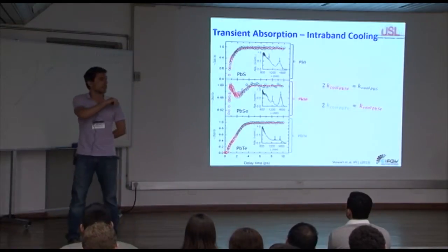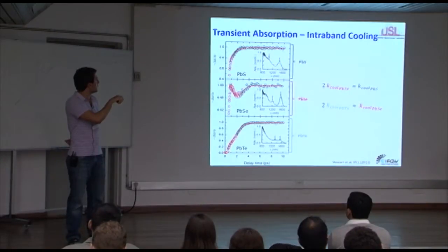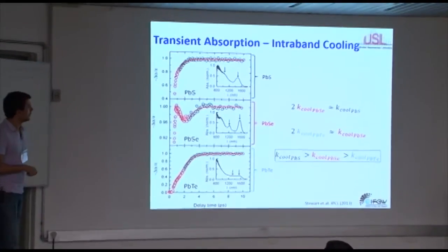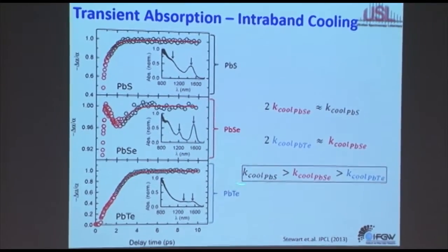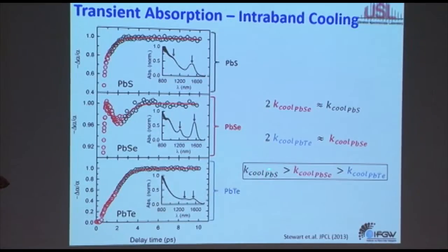Like when you compare different materials, I can see how long it takes to populate. Once I excite it to the P level and I probe it to the S level, I can see how long it takes to populate the S level here, here, and here. For example, for lead sulfide, lead selenide, and lead telluride. And I can see, for example, what the cooling rate is for each one of them. I can compare materials. And this actually has to do with the electron-phonon interaction. If you run the math, you're going to see that the coupling for lead sulfide is larger than for lead selenide, which is larger than for lead telluride. So we can, for example, confirm theories with this.